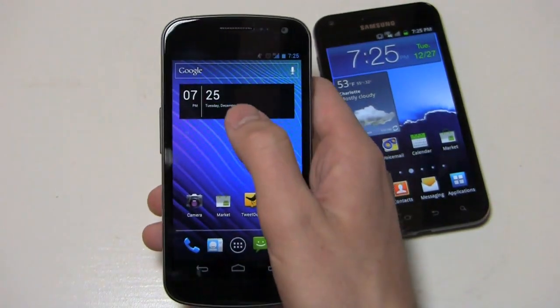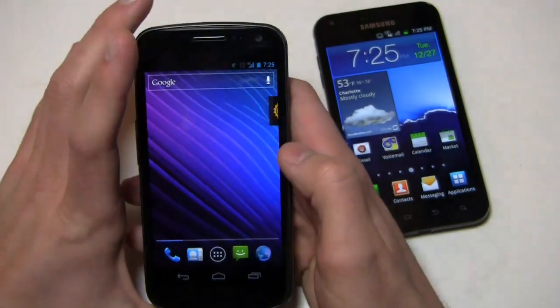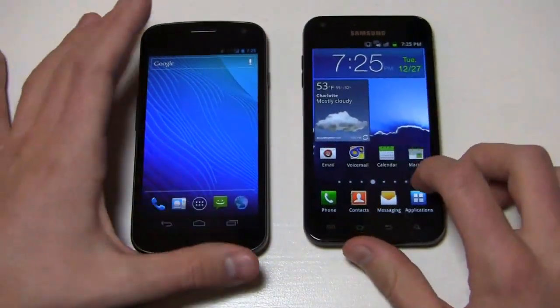And to all those that ask, this is Simi Clock Widget, S-I-M-I Clock Widget. I downloaded that from the Android Market. It is a free download. So it's a nice little feature as well.